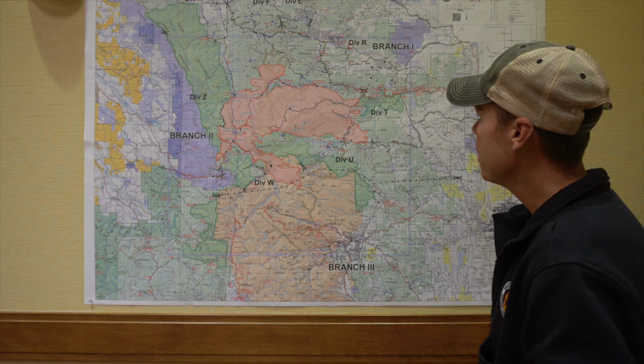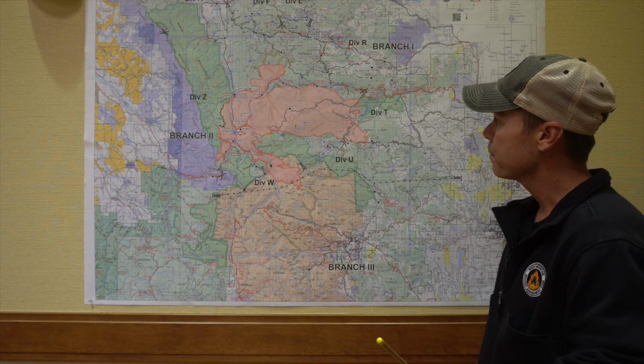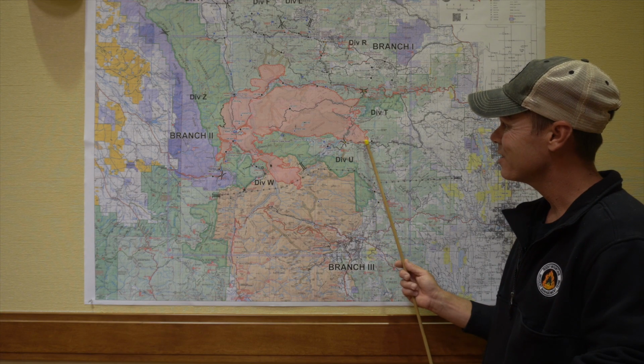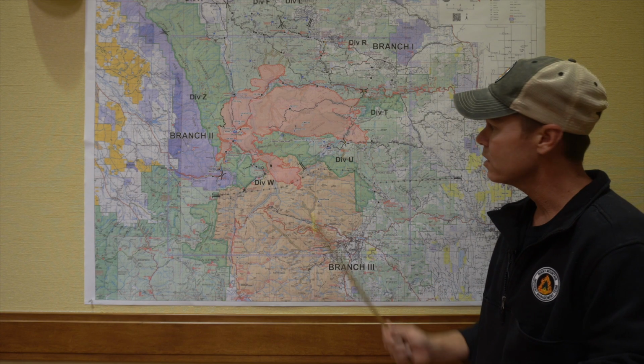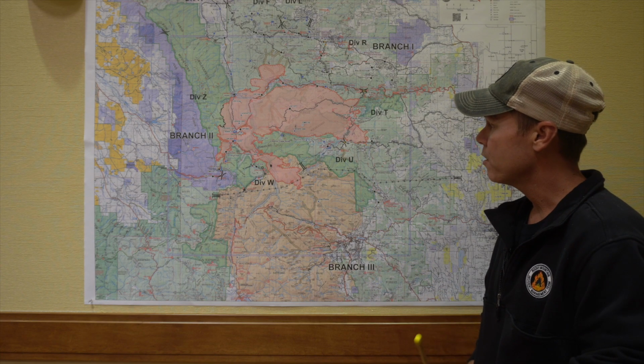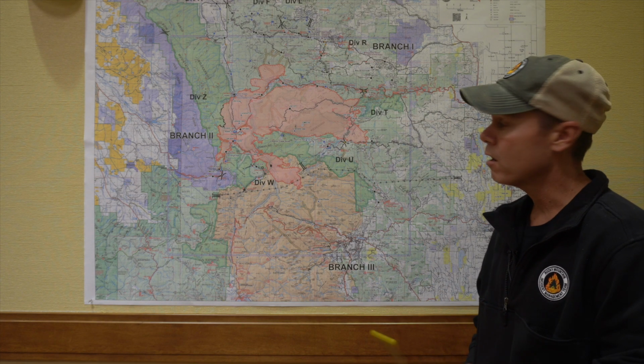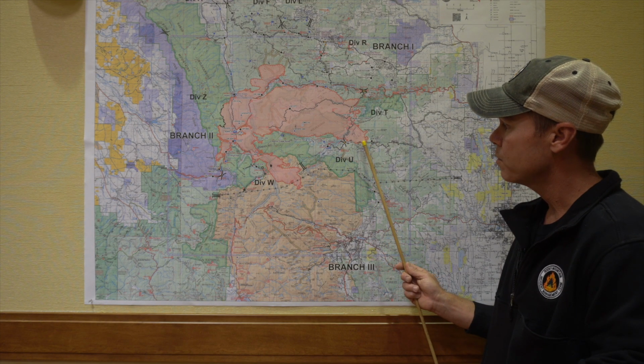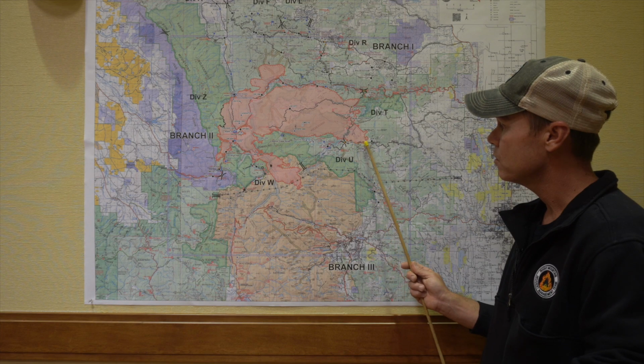Here in Division Tango, we are getting some more engine crews in there. Still a lot of snow. The conditions reported by the division along the Buckhorn Road today, they are actually deteriorating on them. And so he did get some engines in here to start looking at this line along the Buckhorn Road and start securing that and looking to do that.